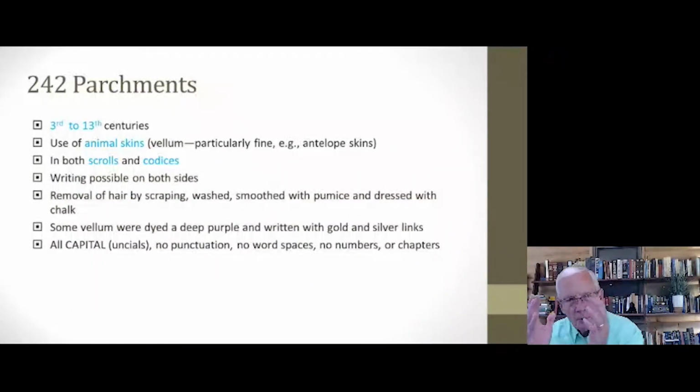Now, we have some 242 parchments that are part of the grand mix of manuscripts that we have available. These were used between the 3rd and the 13th century. And here is where we have the use of animal skins. In particular, one kind of animal skin was called vellum, particularly fine. For instance, antelope skins were used.